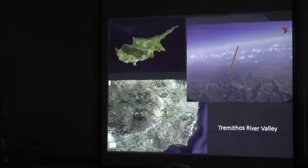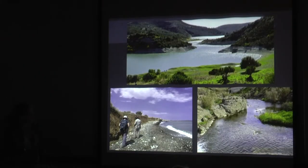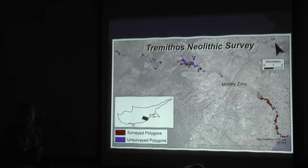So it's one large river, actually, that is the merging of several smaller upland rivers right about here. And the Tremithos in the mountains is quite a substantial body of water. When you get further towards where it drains into the sea, it becomes much, much smaller and diminutive today, and is almost a dry riverbed by the time you get to the coast itself. So it actually outlets on the coast right about here. Not very visible when we're surveying. These are two of my colleagues from last summer surveying along that coastline.